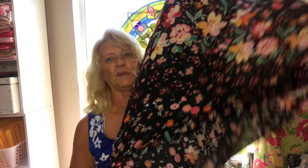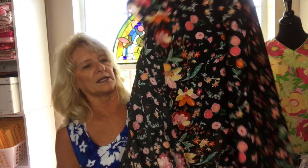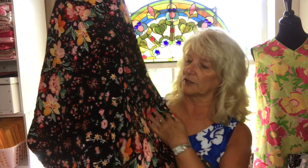So yeah, black, perfect for whatever weather really, because you can put a cardigan over whatever it is, or a topper, or a duster, any kind of thing that you want. So yeah, oh, it's just crinkle rayon. God, I love crinkle rayon. I'm completely in love with crinkle rayon now.